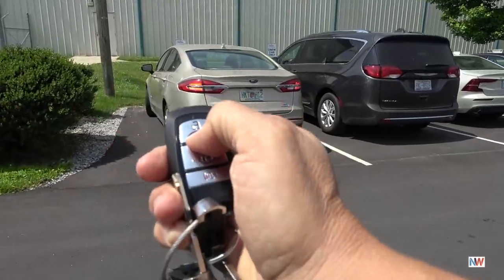All right, let's see. Where's the courtesy car that they gave me? There it is.